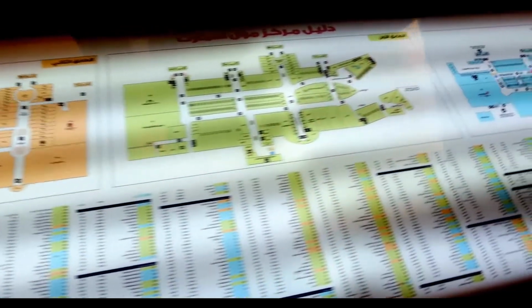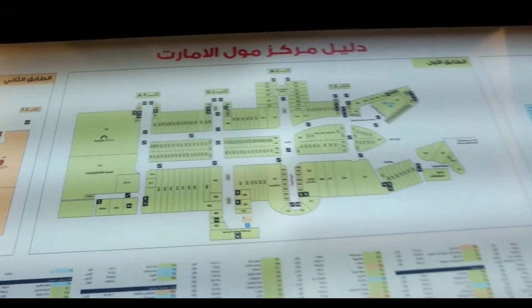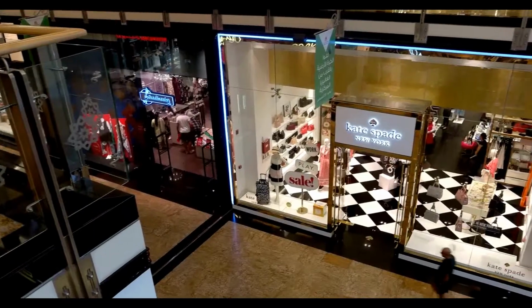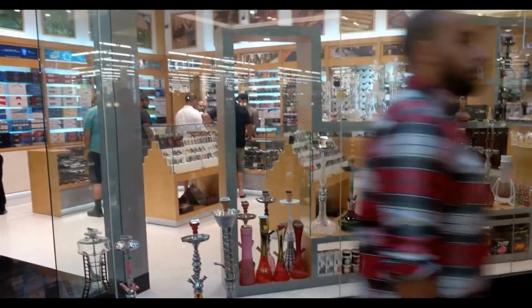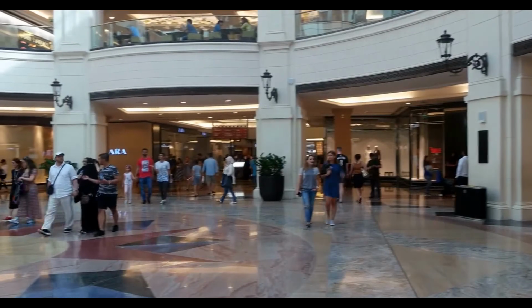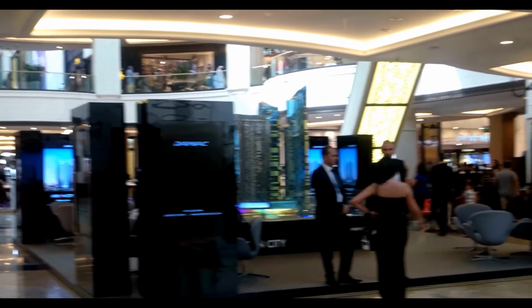There's some maps which you can find your way around the shopping mall with. No digital touchscreen map like there is in the Dubai Mall, but anyway, it's a bit smaller, so it's a bit easier to find your way around. Three levels. It looks like you can even buy an apartment here.